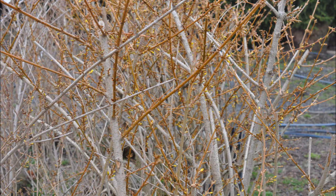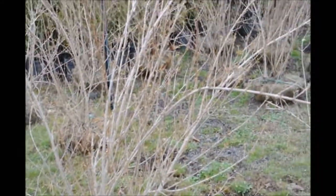So if you're not very good at growing plants, or in an area where there's a lot of abuse, a lot of kids, or a lot of deer, and you know that the plants are going to get abused, forsythia might be what you want to go after, because it can take that abuse and continue to grow right through it. Forsythia is easy to grow.